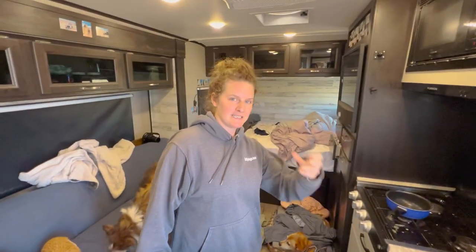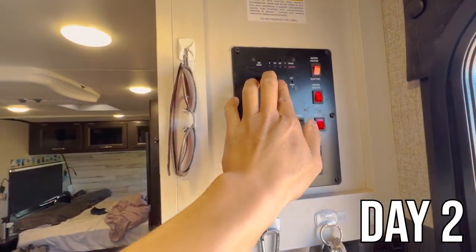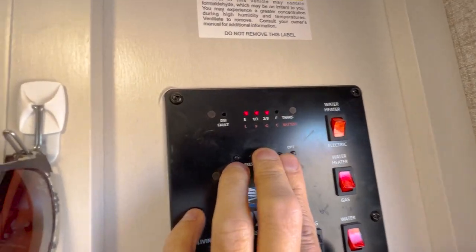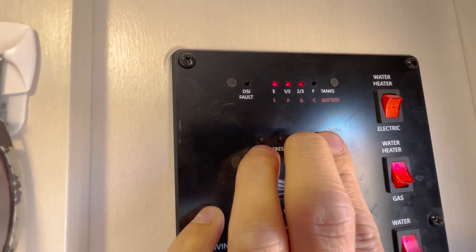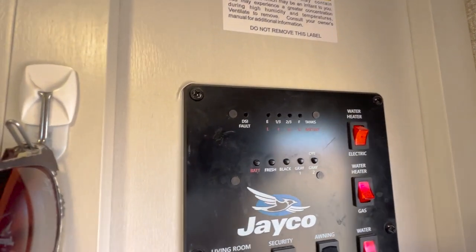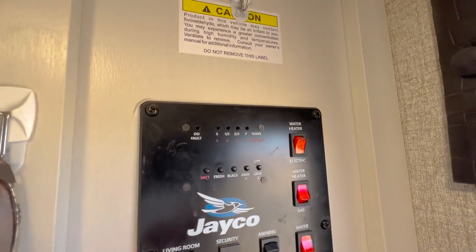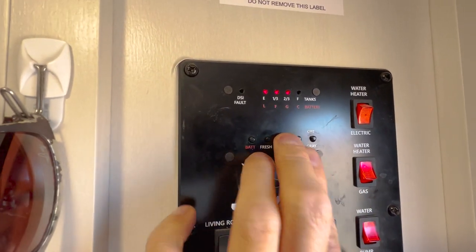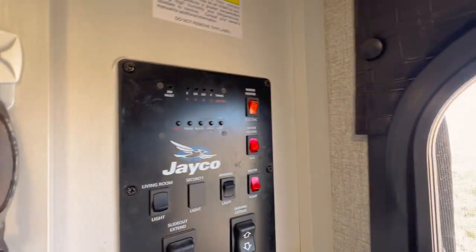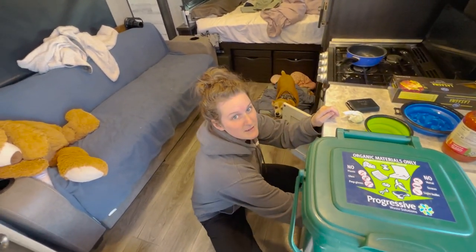All right, we are back home. It's only day two, so fresh water still amazingly full. Our black and grays are totally reading off. They're like saying almost full. But if you know anything about RVs, you know that those sensors are terrible and they don't work. You just sort of gotta develop a sixth sense to know when your gray and blacks are getting full. But anyway, I got the water heater going. I'm gonna take the fastest shower ever.